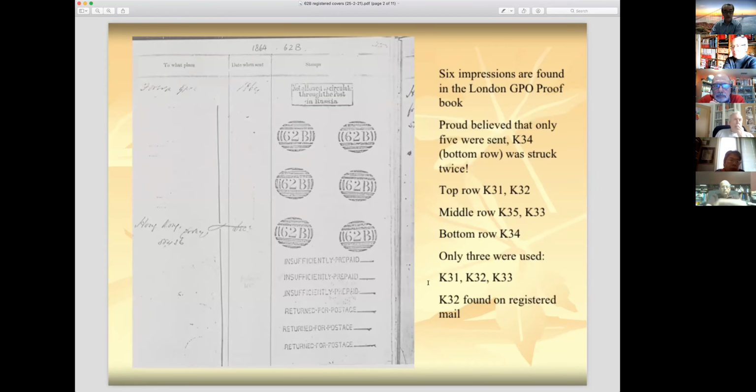So I'll show you. Now this is the page of the GPO proof book with the 6 impressions of 62B. And I've identified them as these are the Proud types. But Proud actually believes that these 2 are actually the same. They were struck twice. So actually, he could be right. I mean, they do look very similar.